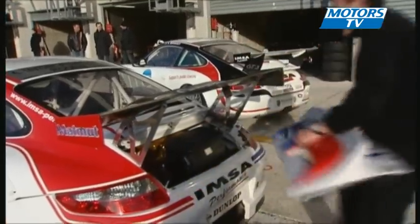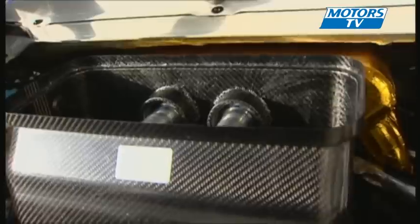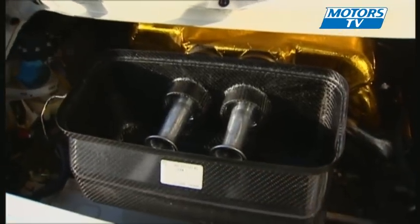And what is the particularity of a GT Open car? Well, you get the feeling you were at the controls of a thoroughbred, which is really something.